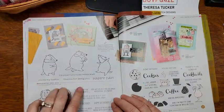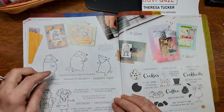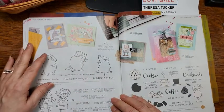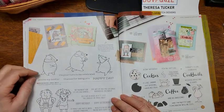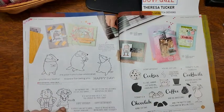Badger Besties. That's a cute one. I can see a lot of people getting this stamp set, because my stamping friends like to get the little animals like that, and they can make some gorgeous, funny cards too. Senior Years. I've got that one.